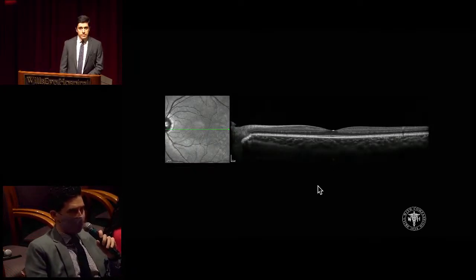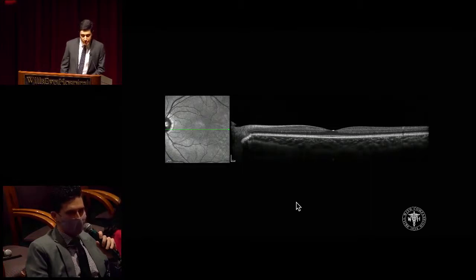And in the left eye, again, similarly normal appearing infrared reflectance here. And again, this looks like a fairly normal OCT scan. Maybe a little bit of thickening of the choroid here. I guess I'd like to know whether he might be hyperopic. I don't have his refraction, unfortunately.